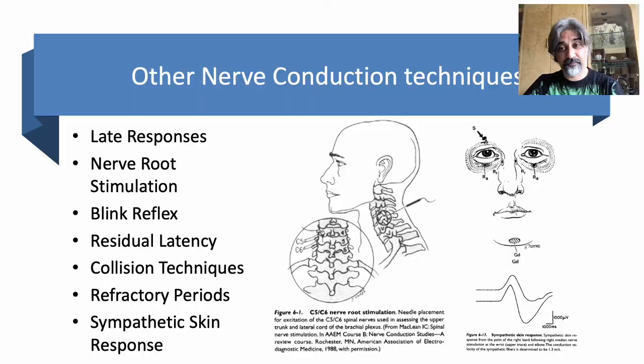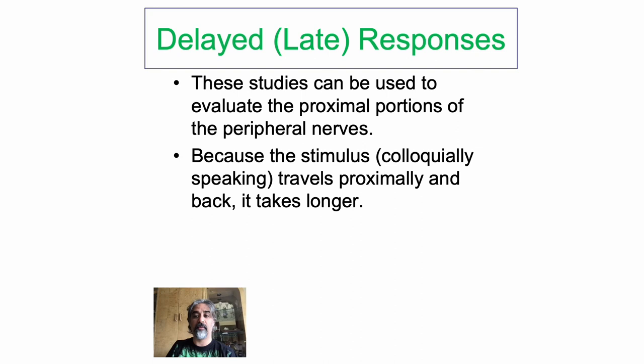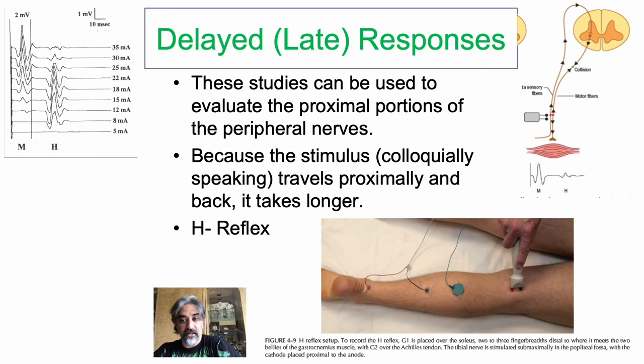Beyond the typical snaps and CMAPs, many special nerve conduction studies and techniques have been described, and you should be familiar with them even if you don't perform them. One more common variation is the late responses, where you do the same thing as the CMAP studies, but wait a little longer. The stimulation causes the action potential to travel up to the spine and back to the hand or foot again, allowing you to assess proximal segments. These include the H reflex, which is the electrophysiologic equivalent of the Achilles reflex, the F wave, and the A wave.